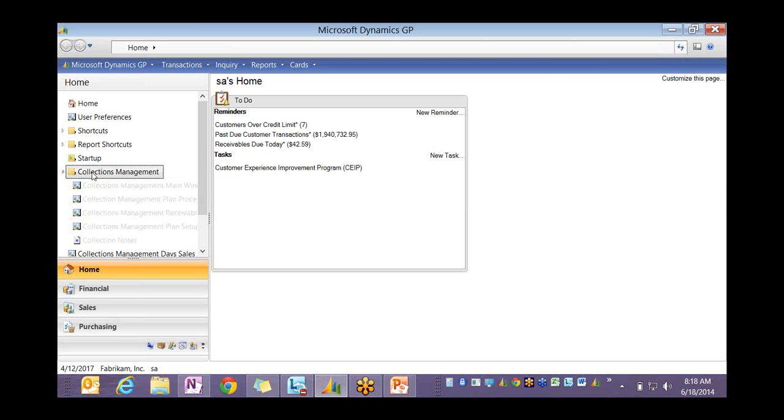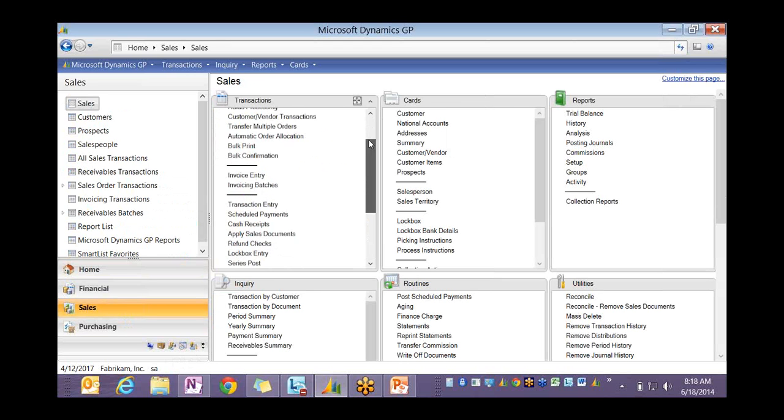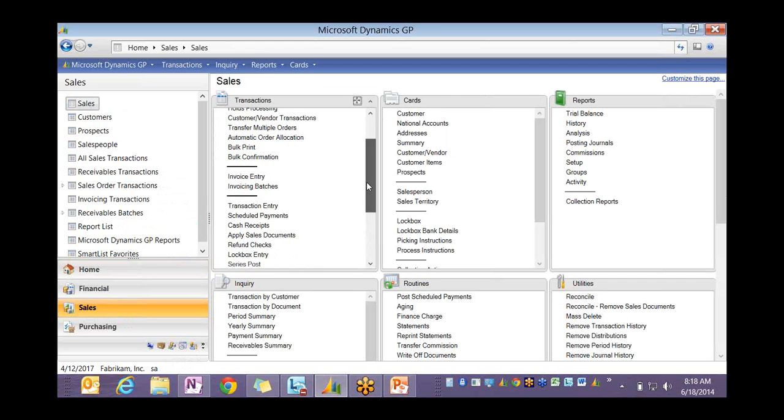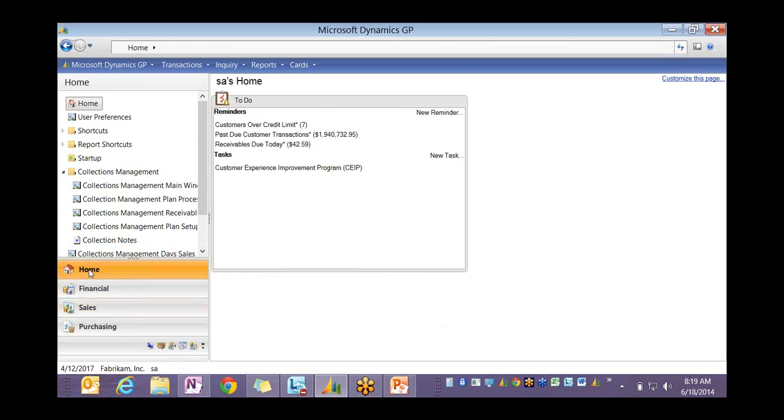I do have a number of shortcuts set up for today's presentation, but you can find your collection functions under your sales card here in the transaction pane, kind of just in logical order, where you're doing all of the other activities that go along with your transactions and invoices. Here at the bottom is where you will do your collecting. And today, though, to keep me on track, we'll stick with the shortcuts. So first, let's see the collections main window.